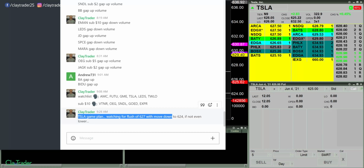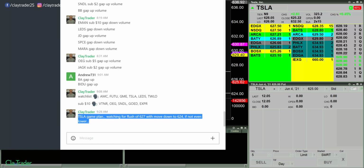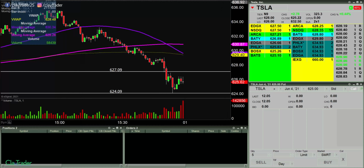But right there, game plan, watching for a flush of 627 with a move down to 624, if not even lower. But again, the market's got to be able to stay up above 627. It's going to be close, it looks like, but we'll see what happens with it. I'll go ahead and pause, and I'll see you back in less than 1 minute.